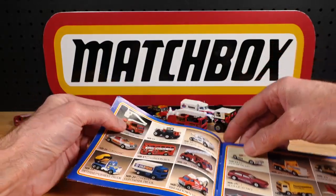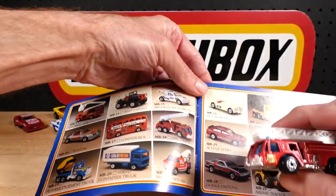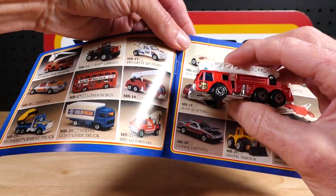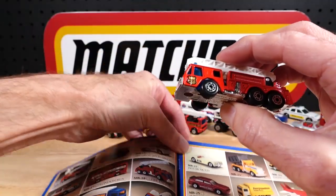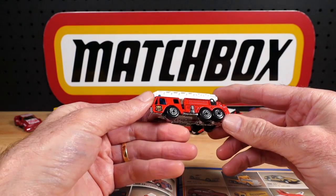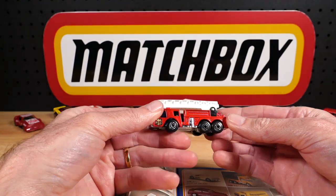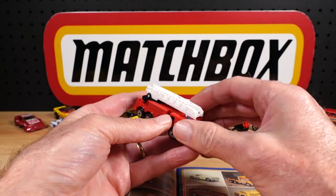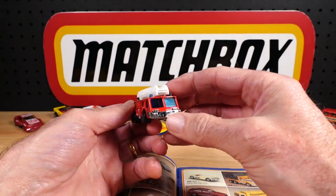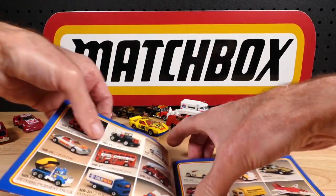Number 18, fire engine. Do we have a match? Probably not. No. That's a darker red, and mine has the shield on the door. Fire department. Extending ladder. Three axles. Lovely shiny base. Dazzle you. Really nice. It's a good looking fire engine, that one. Fire truck, where you're from.